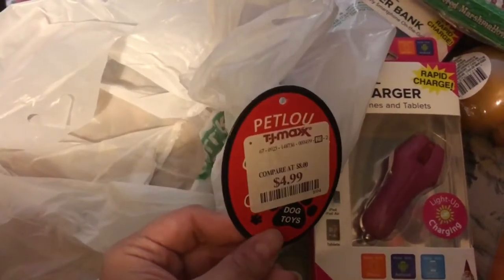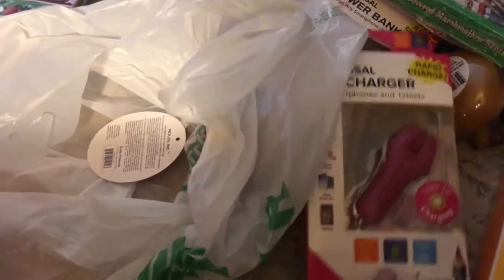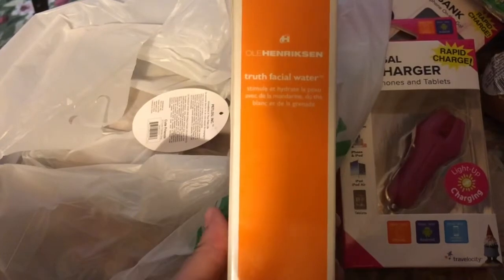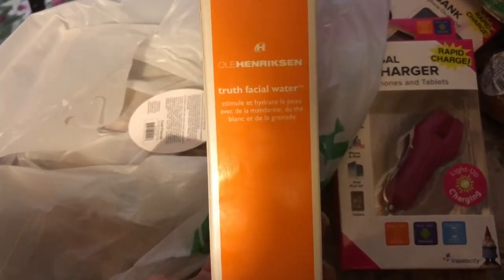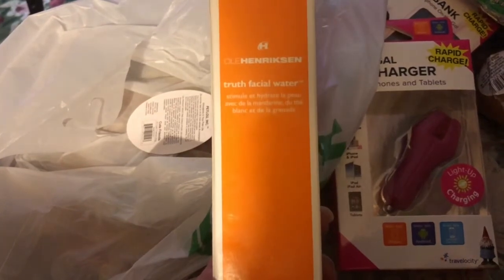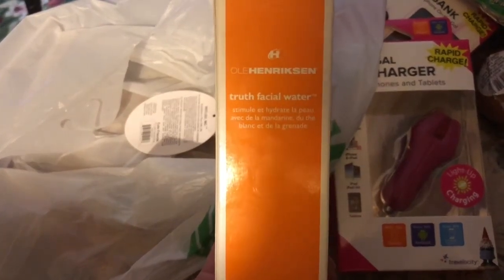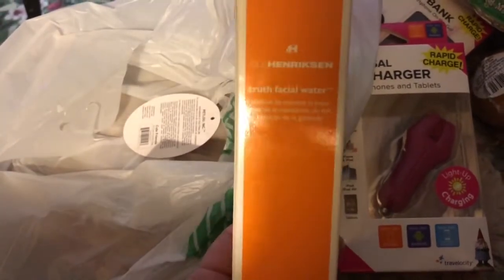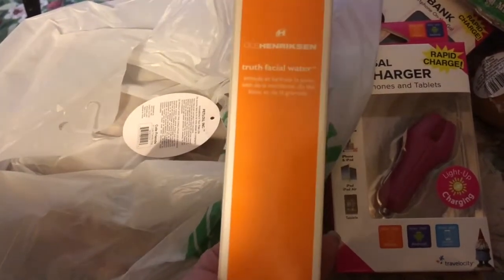At TJ Maxx, I got my dog a toy, but he took it and ran away. Let's see. Oh, I also got this at TJ Maxx. It is the Olay Henriksen Truth Facial Water. I actually just ordered, I got a sample from Sephora of their Truth Facial Serum, and I ended up ordering the full size version of the serum, and I was happy to find this at TJ Maxx.